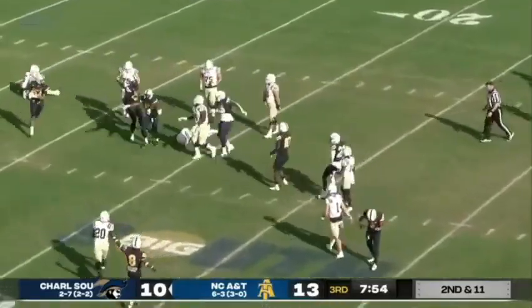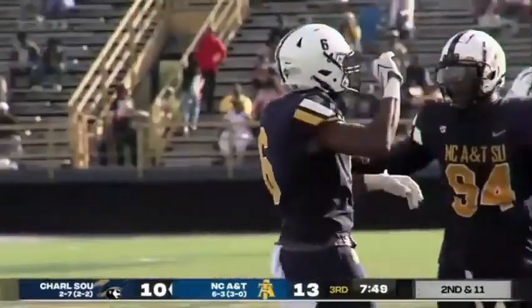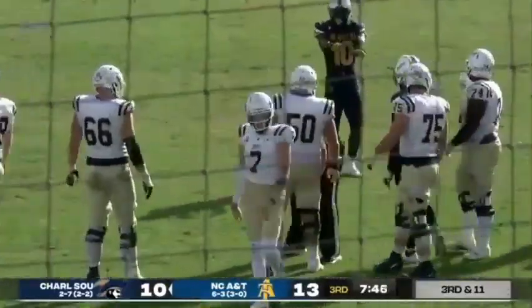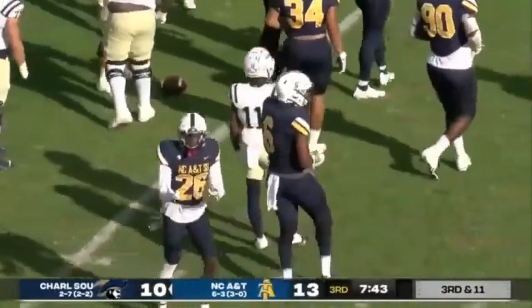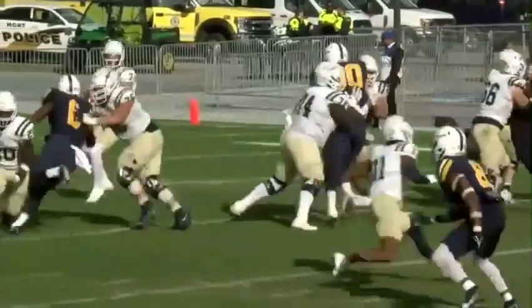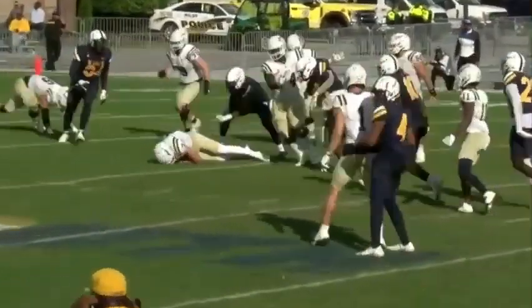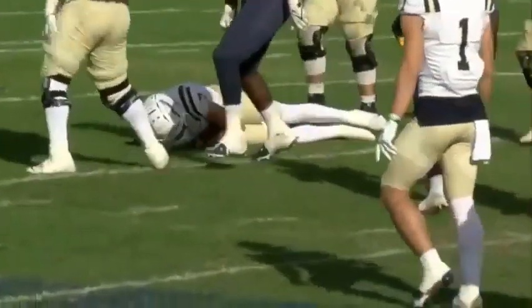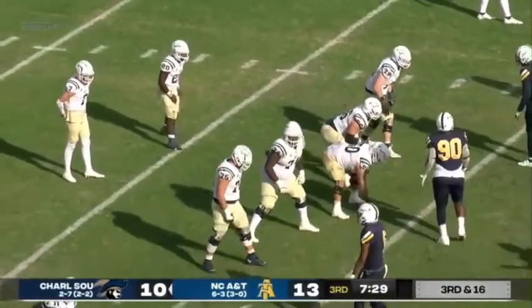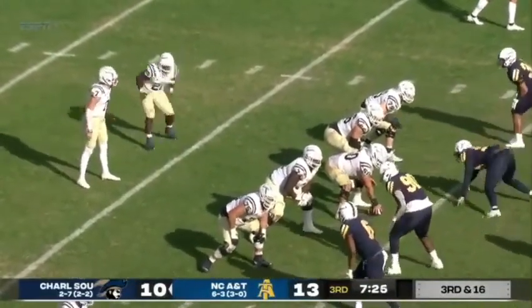Pressure is on, and Bartolo goes down as Jermaine McDaniel, number six, was able to get around the corner with another sack. McDaniel gets a step on that right tackle, hands on Bartolo, was able to get him off balance just enough that he fell to the ground. And it'll bring up third and 16 for Charleston Southern.